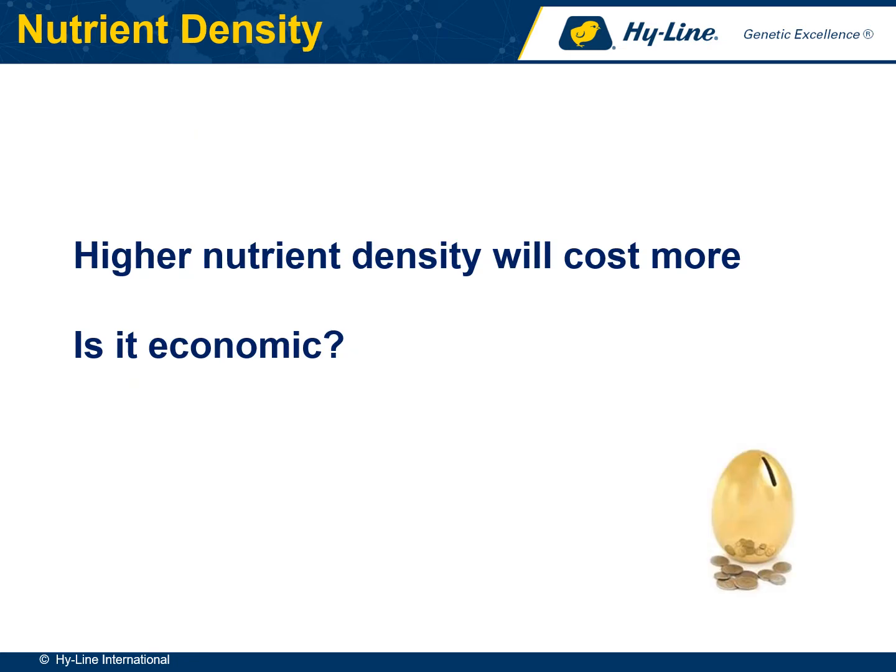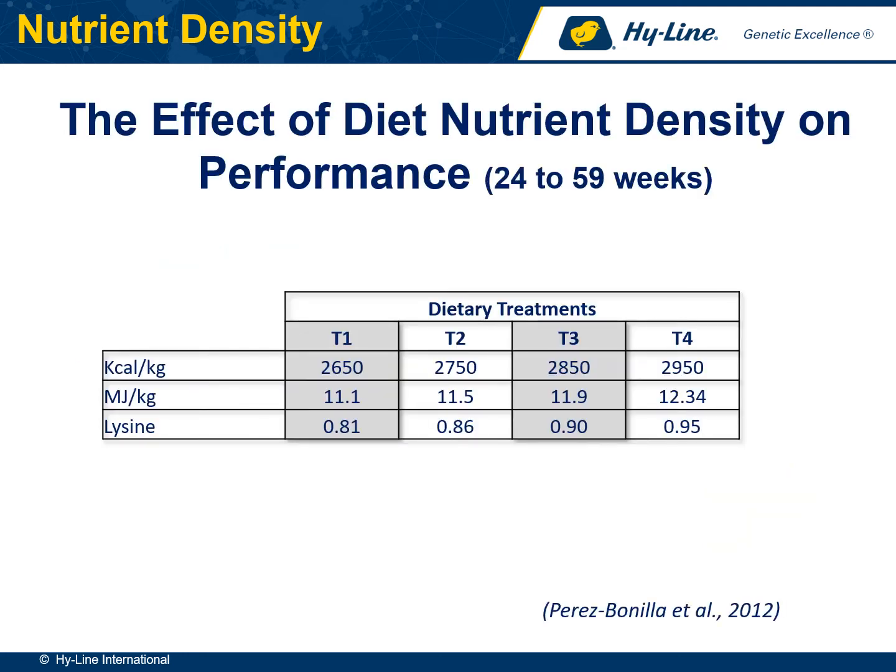It's all very well recommending a higher nutrient density diet to support persistency and feed efficiency, but will this approach be cost effective? And is there a point upon which achieving better performance through nutrition starts to become cost prohibitive? So in an attempt to try to answer this, we've referred to some work conducted on Hy-Line Brown layers, looking at the impact of different nutrient densities on performance from 24 through to 59 weeks of age. Nutrient density was increased from the first through to the last treatment at very similar increments.